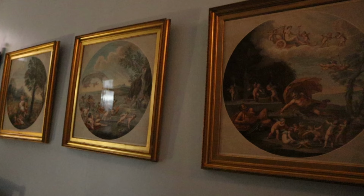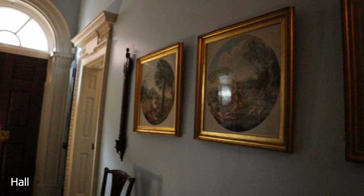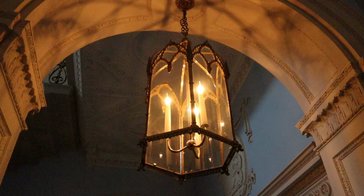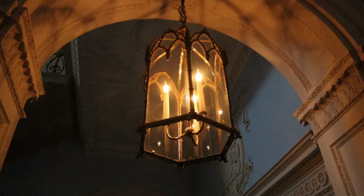The property is looked after by the York Civic Trust, and they have restored the house beautifully. As we walk around the property, you'll see clocks and furniture from the Terry Noel collection. He was one of the 4 founding members of the Trust and a passionate collector of Georgian antiquities.